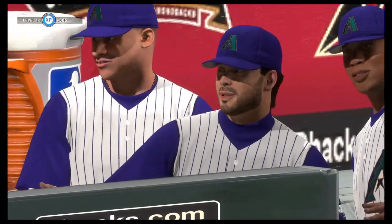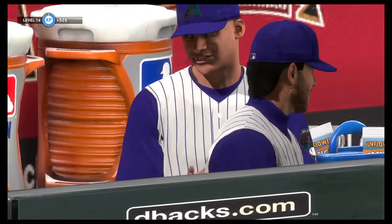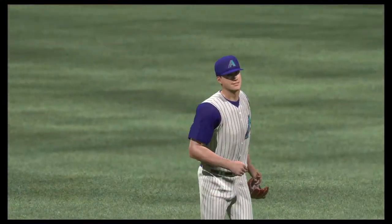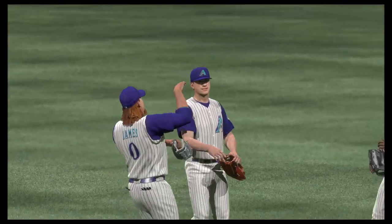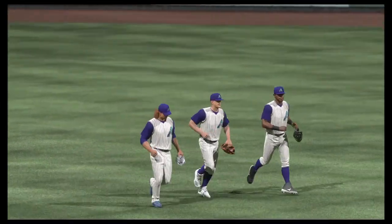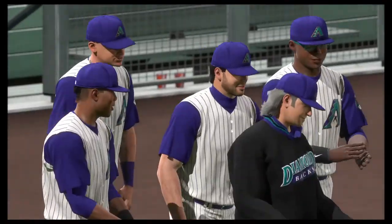Man, they're making it look awful easy out there. That's 9 wins in a row. That's right, 9 wins in a row. And by the way they're playing, I see no reason why this streak is going to end anytime soon. They're just playing great baseball. 8-6 the final score tonight.